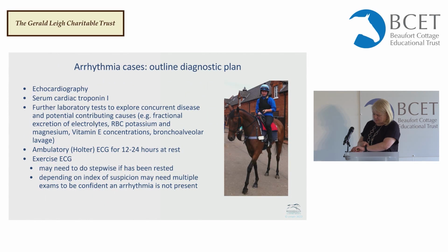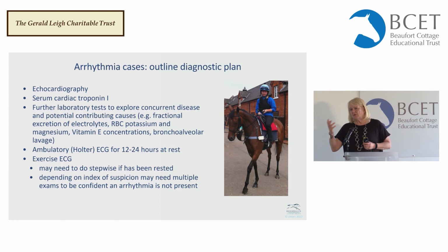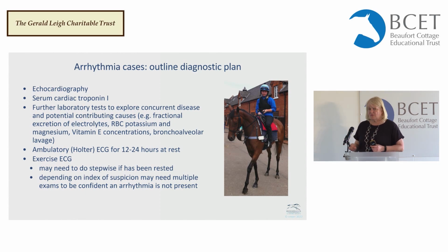So in terms of a diagnostic plan, if we identify these problems, I would advocate quite a comprehensive cardiac workup. So echocardiography, biochemistry. I think it's very important to do a decent amount of resting ECG, because one of the groups that I would emphasize is if it's got an arrhythmia at rest and exercise, that is more significant than a horse that just has exercise. Because I think a lot of referring vets who I would deal with focus on the exercise ECG, but I think the resting ECG is just as important.